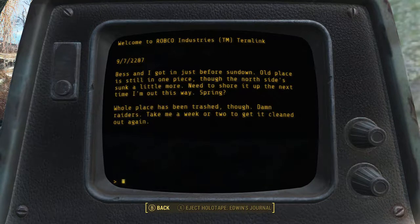Bess and I got in just before sundown. Old place is still in one piece, though the north side sunk a little more. Need to shore it up the next time I'm out this way. Spring? Whole place has been trashed, though. Damn raiders. Take me a week or two to get it cleaned out again.